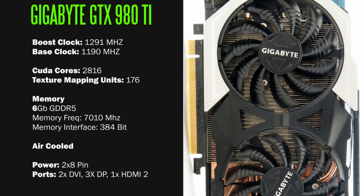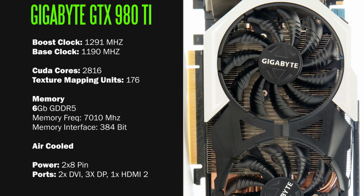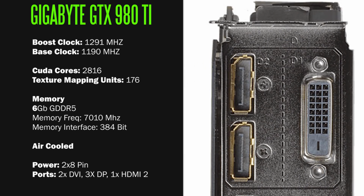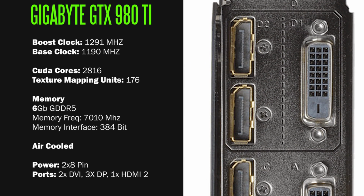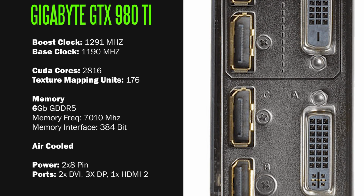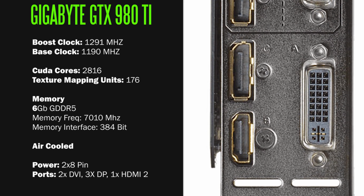In terms of power, it requires two 8-pin connectors, the same as the Fury X, and a lot better connectivity options over here on the back of our GTX 980 Ti. We have two dual-link DVI connections, three DisplayPort 1.2 connections, and one full-size HDMI 2.0 connection, so you can do your 60 Hz refresh rate at 4K resolutions with this card.